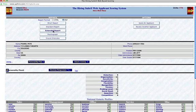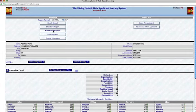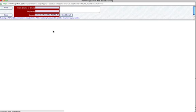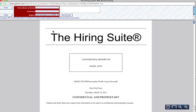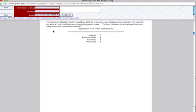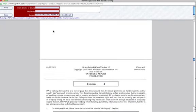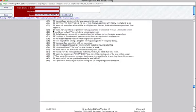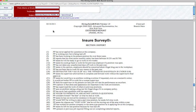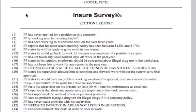Now what we want to do to find the results to the Insure survey is go to the extended report. This way we can be sure that we'll see all the information derived from the survey. We'll need to scroll down past all of the Personality Plus survey information and so on and so forth until we come to the Section 1 report for the Insure survey. There we go. The Section 1 report reveals statements according to the answers that the applicant gave during the survey.